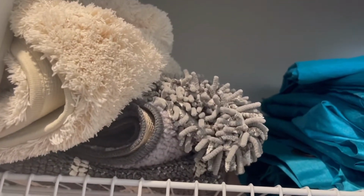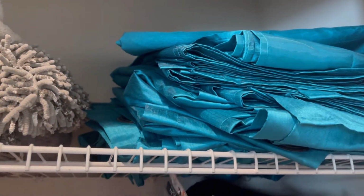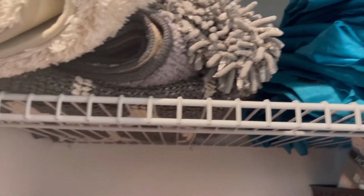So at the top, I just have a few bathroom rugs. I did add some shower curtains up there that we're not using. Those are my curtains that we had hanging up. A couple catch-all baskets up there. Their one towel, don't know where the rest of their towels are. I'll let them worry about that.